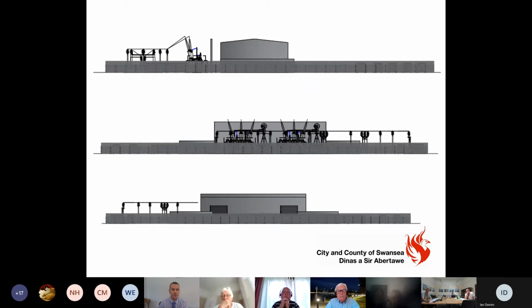In terms of consultation responses, we've had no neighbour comments received to date, but an objection was submitted on behalf of Abergelli Power Limited by Drax, who are the company who own APL, who've been granted the development consent order for the nearby gas-fired power station in September 2019. Those comments are addressed fully in the report.